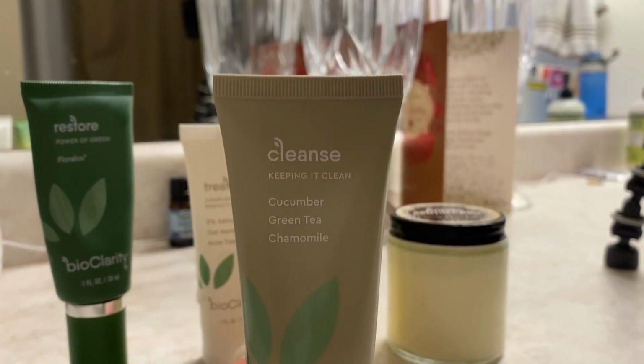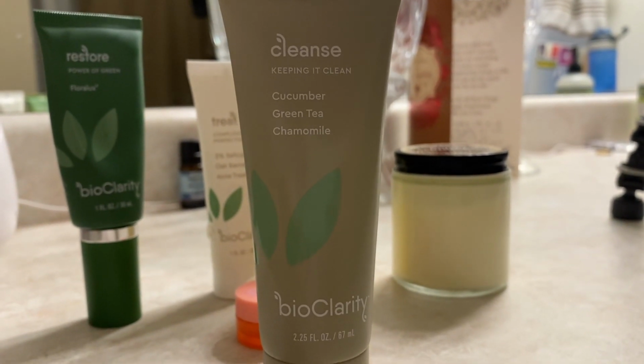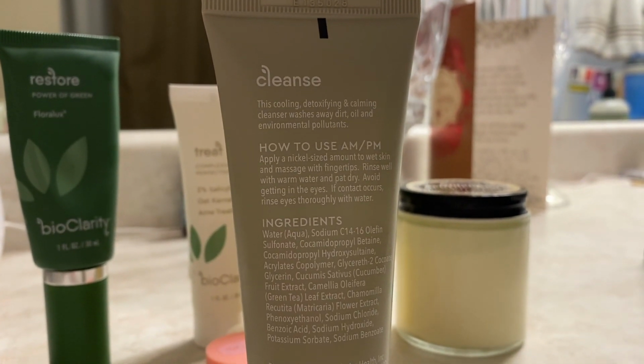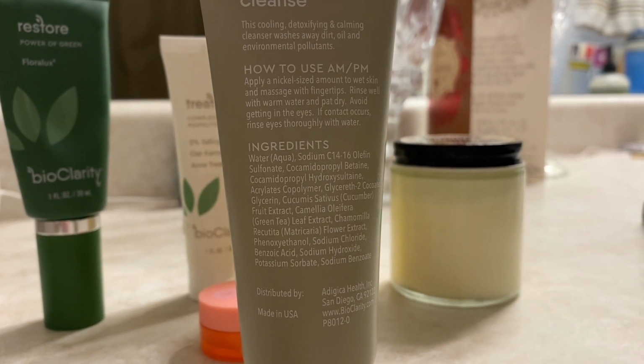So to get started, I use this BioClarity cleanser. You'll see a lot of BioClarity products in this video. I've been using this cleanser for almost a whole year. I absolutely love the ingredients because they're very calming to the skin but also really cleansing. I use a nickel size amount and then some water and just lather that onto my face. I know suds don't really clean your skin, but I like the feeling of them, so I wet my hands a few times to try and get it really sudsy.